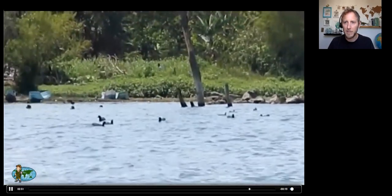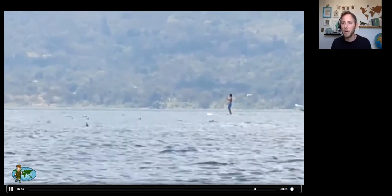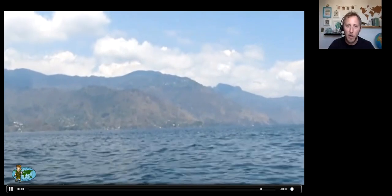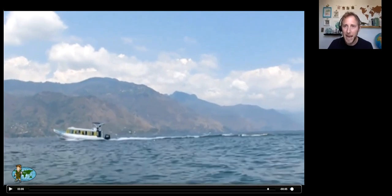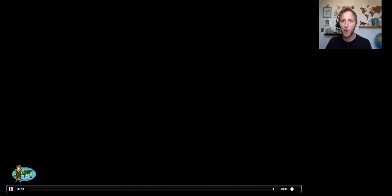All right, and Mrs. Parent's class, they are asking, was the lake lowland or was it a volcanic crater? So yes, we're on top of a giant volcanic crater, and it's filled up with water. So this was a mega volcano that erupted 84,000 years ago. And as we can see the boat traffic and the stand-up paddle boarder earlier, this lake provides a lot of tourism today for the local people.